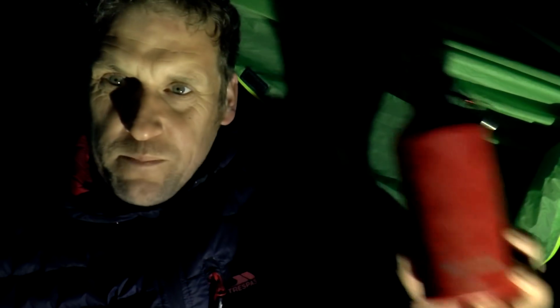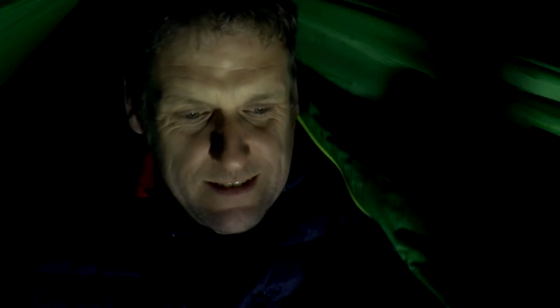Just a quick word of advice. If you do use one of these water bottles to keep your fuel in, remember that there's fuel in there, not water. And don't do what I just done. I was meant to mix up some more of my tomato puree mix. Just needed a bit more water in there and tipped this straight into it.